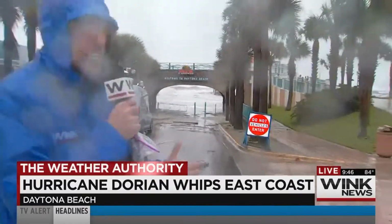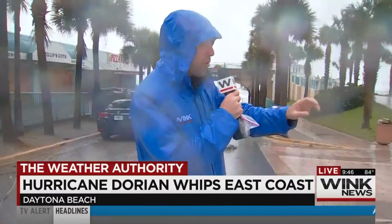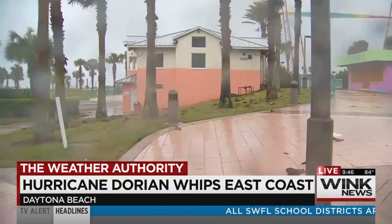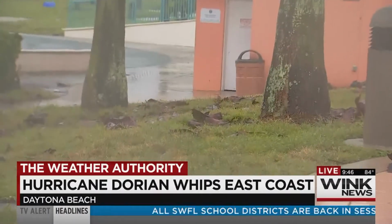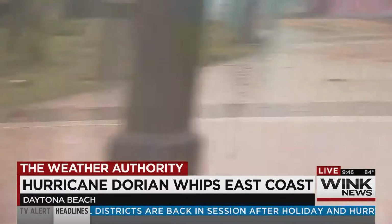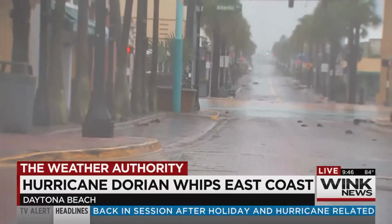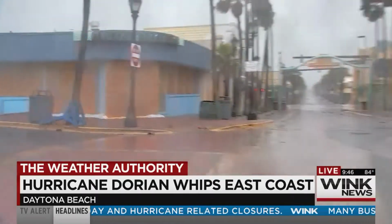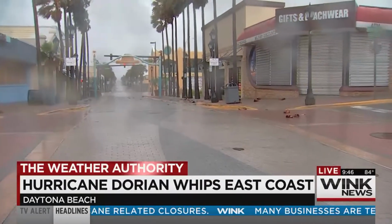But also, speaking of conditions, let me swing you around. I'll show you what we have right now. As far as debris goes, most of it has been from some of the stronger wind gusts, a lot of pieces of palm trees, some litter here and there. And then as we swing around more to the right, notice how they boarded up, because a few days ago, there was the potential for a land-falling major hurricane. Well, that is not the case anymore.